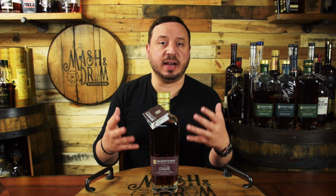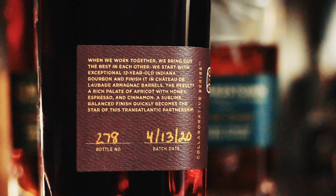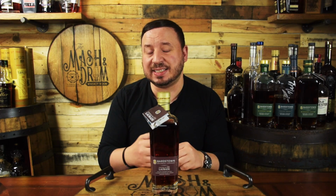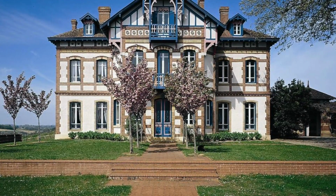Now, Bardstown Bourbon Company is using this unique spirit as well. The new Bardstown Bourbon Company Chateau de Laubade bourbon is sourced 12-year-old Indiana bourbon, which is MGP, that the Kentucky distillery finished in Armagnac barrels for 18 months. These barrels came from Chateau de Laubade, an Armagnac distillery first built in 1870 that's located in the heart of the prestigious Basse Armagnac district. It is known for having 7 aging cellars and a single vineyard of 260 sustainably farmed acres.